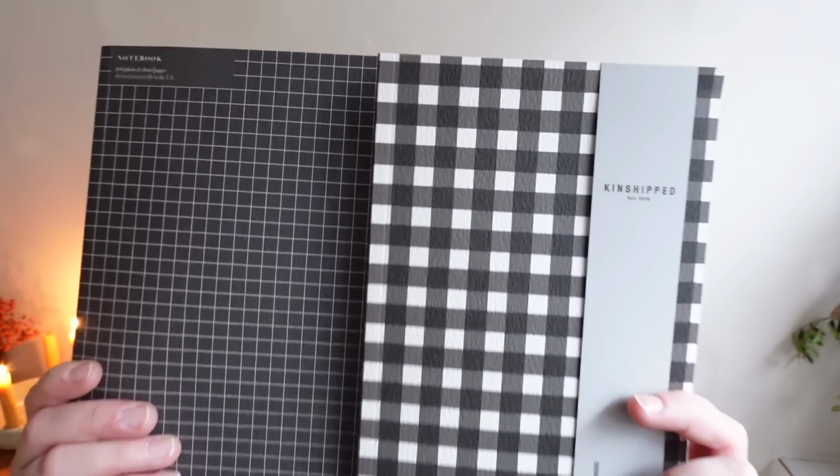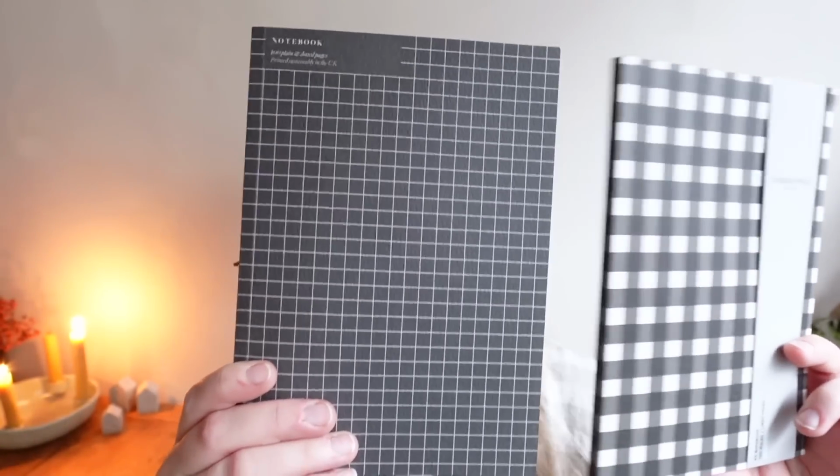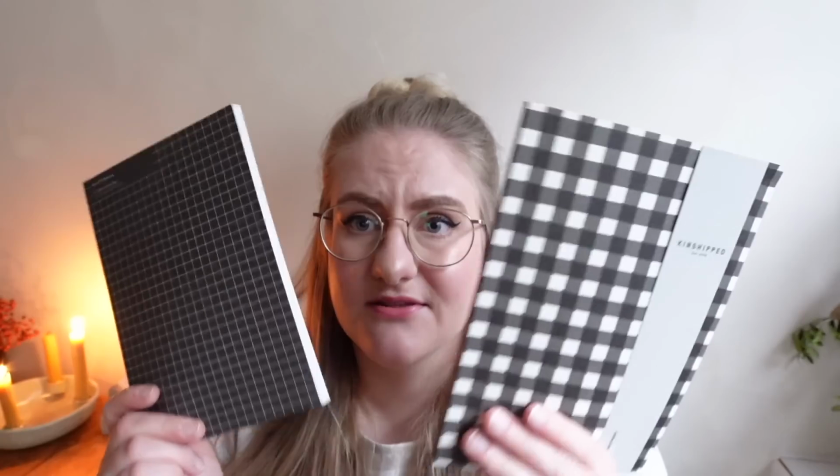Next up, we have something that I find extremely useful for knitters and non-knitters alike. And these are some notebooks from Kinshipped, which is a beautiful stationery store in the UK. And I'm so happy that I was able to get my hands on these because they actually stopped shipping to the EU currently because of the new regulations that are coming up. So I'm so happy that I got a few of those.